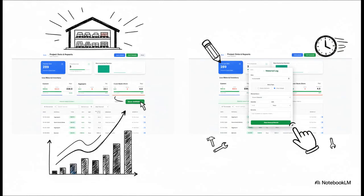And yep, just like with labor, the whole interface is built for speed. A quick look at the dashboard and you know your stock levels. A delivery shows up, or you use up some cement. It takes just a second to log it. That means your inventory data is always up to date and accurate because it's being updated live from the site.